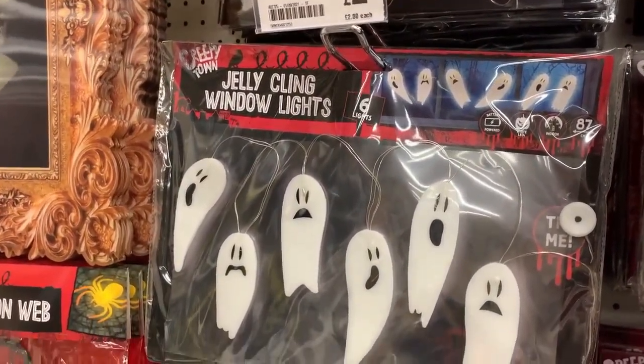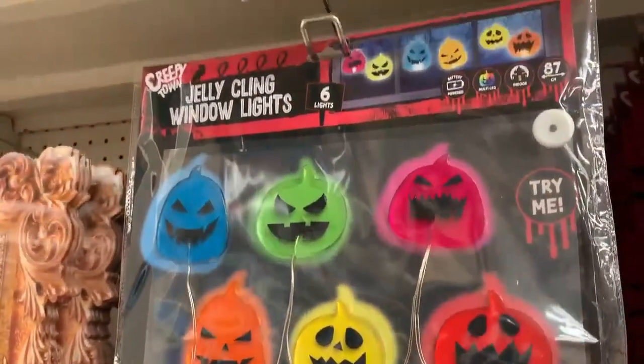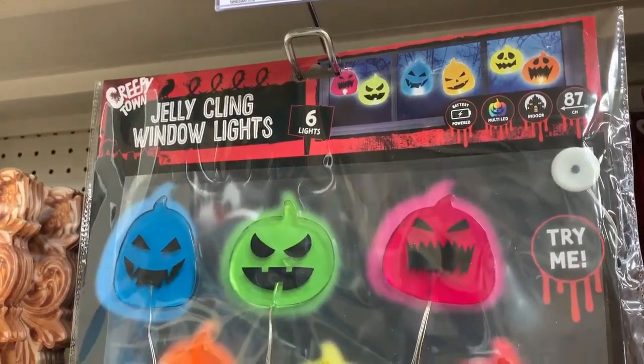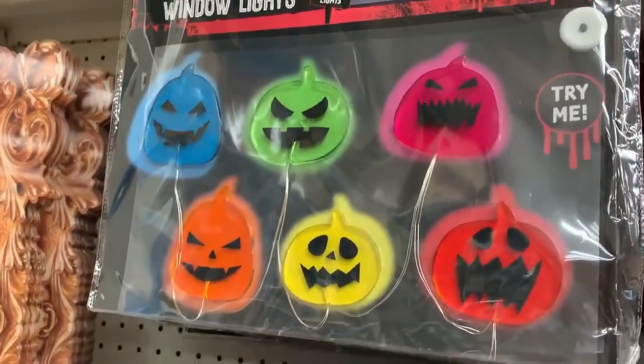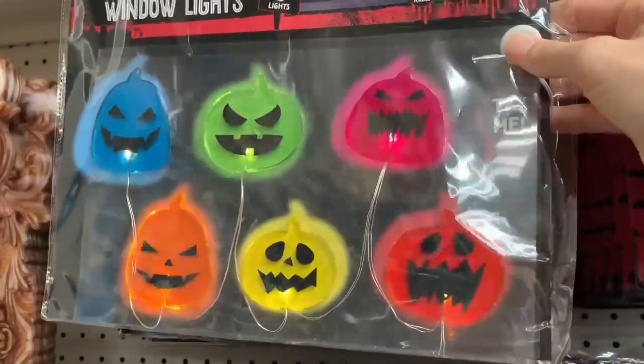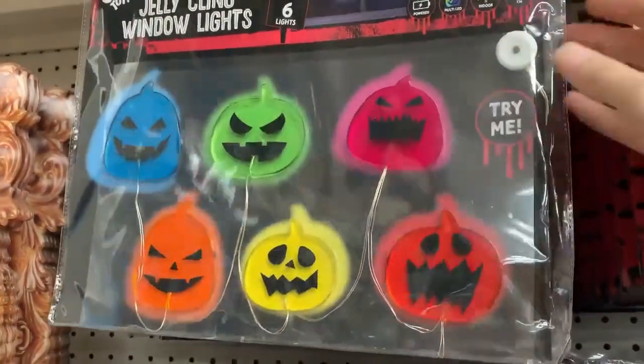And then they had these window lights. They're made out of that soft rubbery kind of material. They're called jelly ones. They just cling to your window. They had the plain ones there, and then also these colourful pumpkin ones. And as you can see, it's just tiny little lights, but for the price I don't think you can go wrong really.